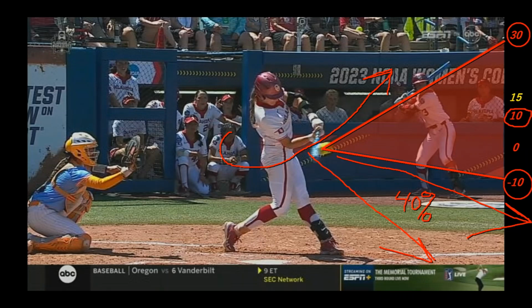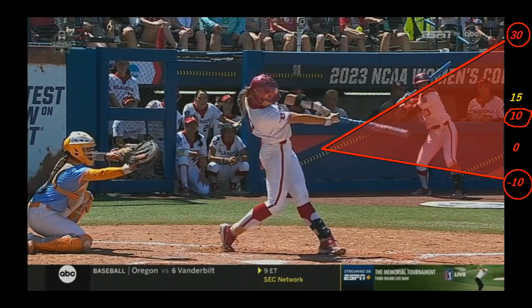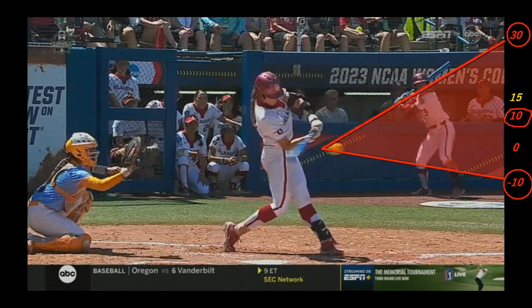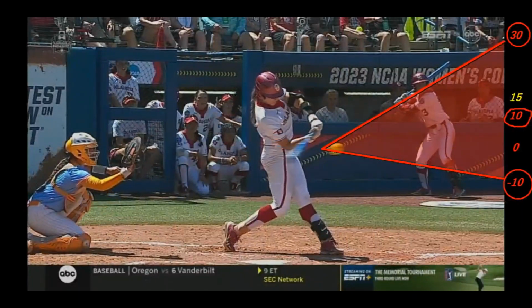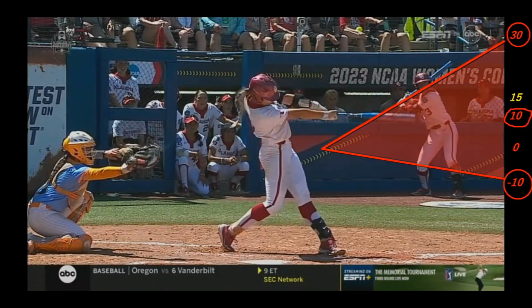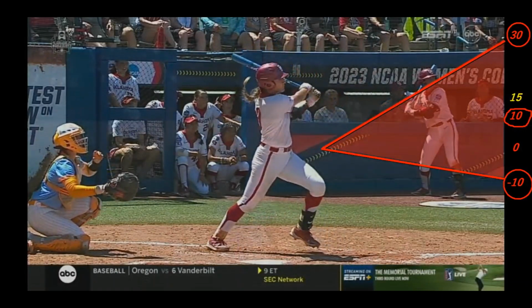But when you're Oklahoma and you're in line with that pitch forever, guess what? Your ground balls are rockets. And that's why their batting average on ground balls is off the chart. Because they're not trying to hit ground balls. They're just ensuring that when they do, they hit them as hard as physically possible.